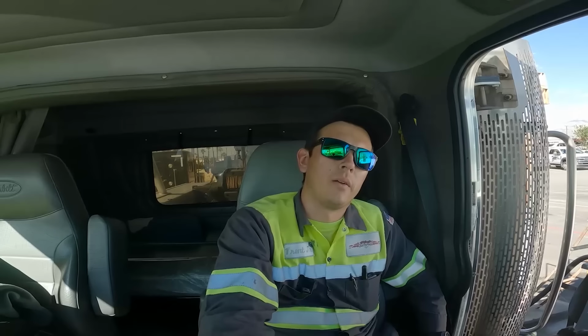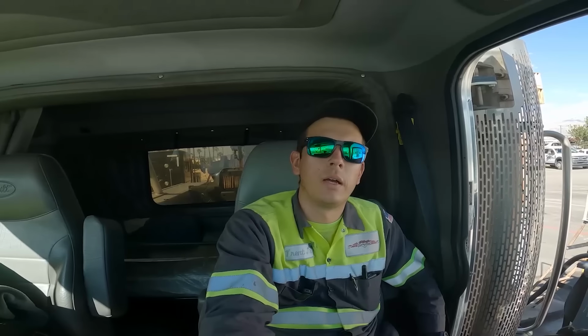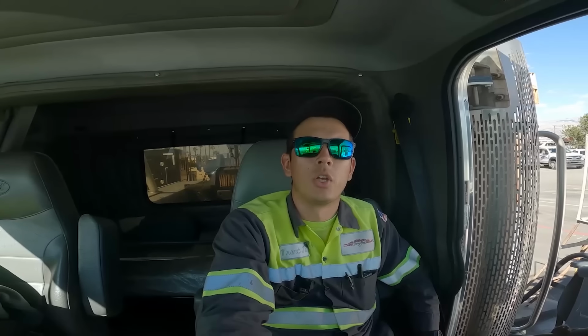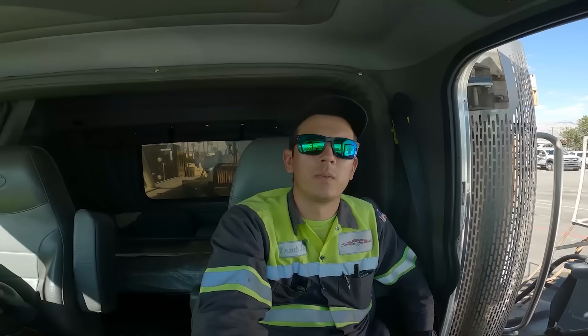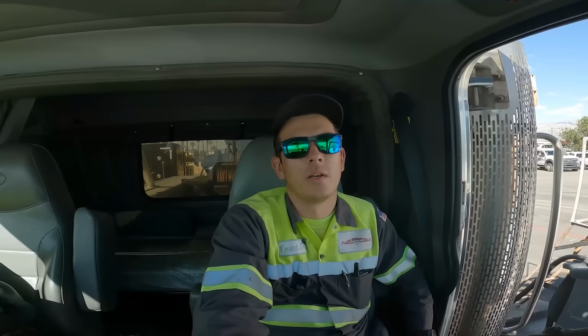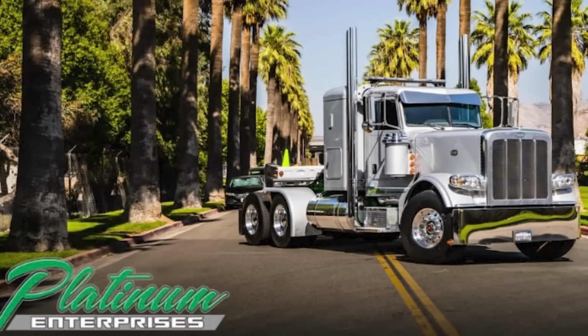All right, we're back to the yard. Sorry, no pretty trucks. It was kind of a rush job, had to get in and out real quick, so I didn't get to get any video of the trucks, but definitely overlay some pictures. Sophie can ask me for those and I can get some pictures.